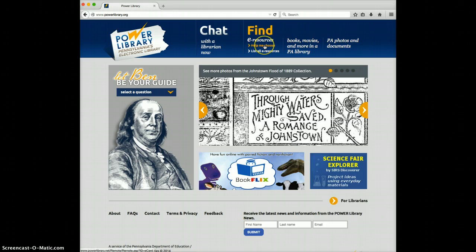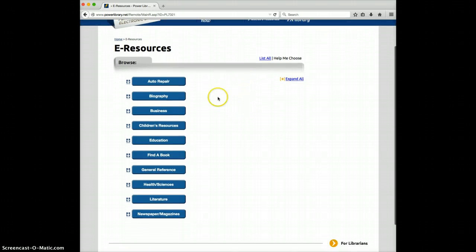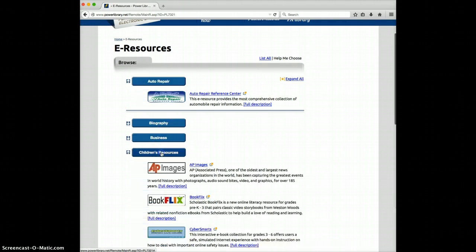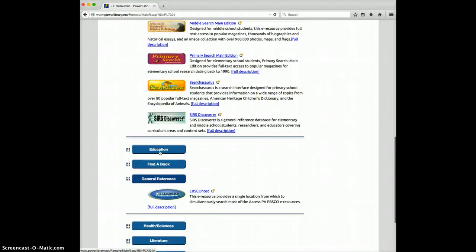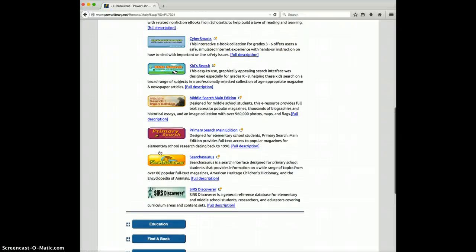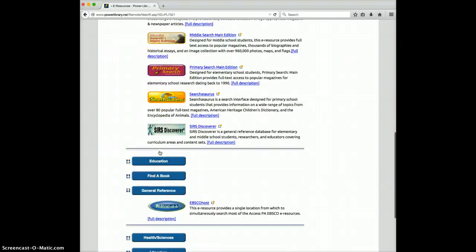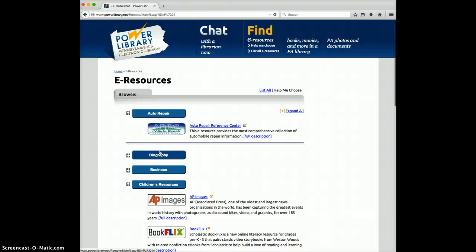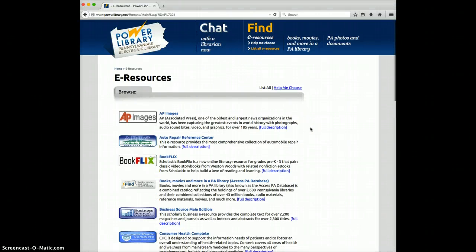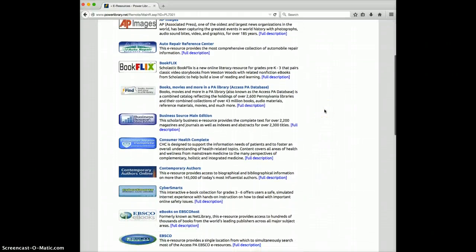The first thing you can do is select Help Me Choose. This will bring you to a page of various topics, like auto repair, children's resources, and general reference. These different topics include various resources for patrons to use in their research. Some of these resources include Bookflix, AP Images, and EBSCOhost. If you're not quite sure of what you're looking for, you can also select List All e-resources, which includes a list of all of the resources that were shown in the topics prior to this.